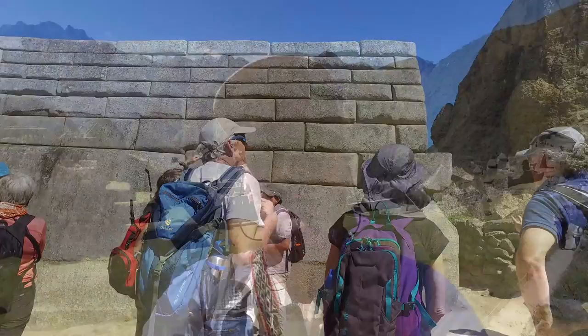Now, the gaps you see in the megalithic work are all east to west, and so it's not that seeds fell in there and gradually plants grew and pushed the stones apart. You're seeing evidence of cataclysmic damage, especially the three-sided building that never appears to have had a fourth side.